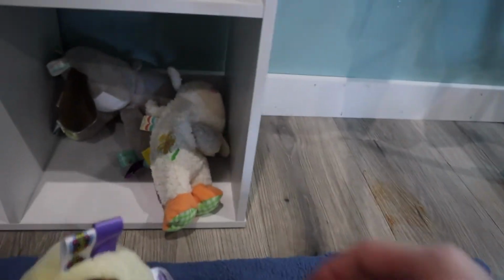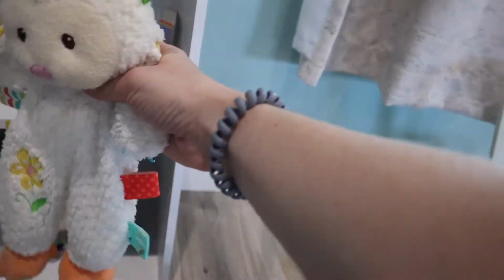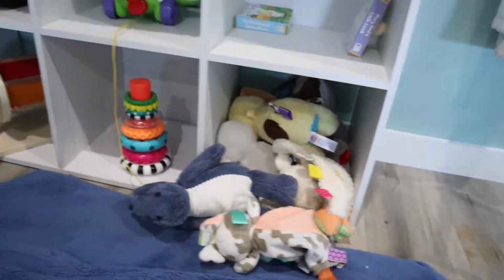And then we've got a couple more on the back. I have another cute little lamby that he doesn't play with nearly as much. And then this little rabbit, which he has not shown too much interest in. So let me put all those back real quick, because there's a ton of them.